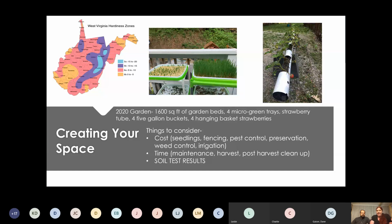Think about fencing. Fencing is very expensive and may be one of your biggest investments for your garden. But if you invest all that time and all that work to grow all that food and it could be wiped out in a single night by some rabbits or a deer, a fence is really going to be worth it. We luckily have a moat situation, so it's really hard for animals to get in there. I would have a much higher fence if we lived somewhere else.